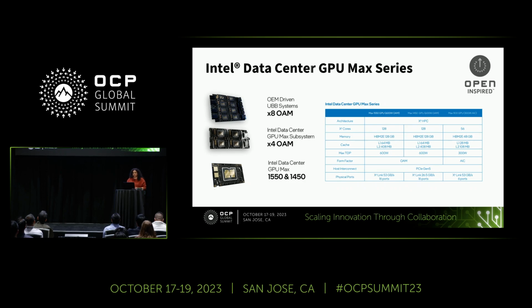Now on the data center GPU side, we have our Ponte Vecchio line. This is the code name Ponte Vecchio, and we also deliver this in an OAM form factor. So we have two SKUs here that are in the OAM module, the 1550 and the 1450. Both are really targeted towards HPC and AI convergence. So you're going to see a good balance of numerics here between things that are required for HPC and things that are required for deep learning training.